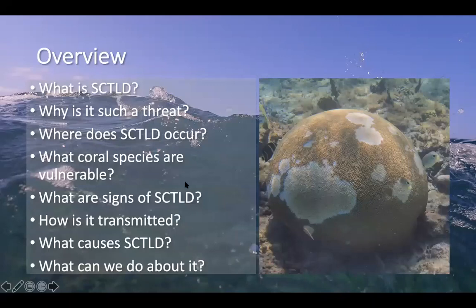In this talk, we're gonna be going over a few key things. What stony coral tissue loss disease is, why it's such a threat in the Bahamas, where we're seeing it both regionally and in the Bahamas, and then go over what you should be looking for. What are some of the signs that the disease is there, how it's transmitted, and then probably most importantly, what we can do about it.